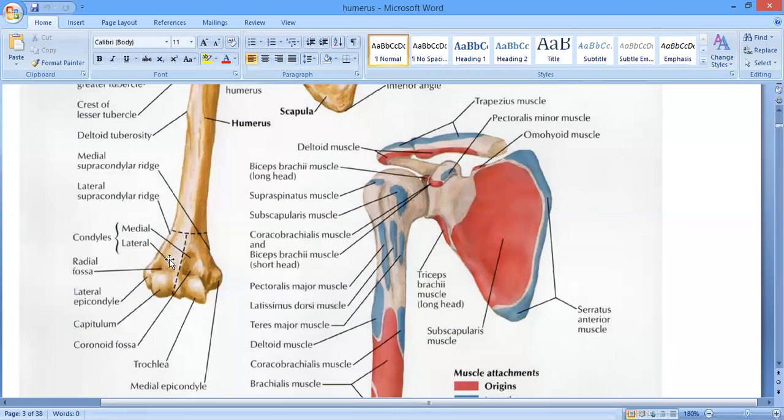Just above the capitulum on the anterior surface, there is a small depression. That depression, or fossa, is called the radial fossa. And just above the trochlea, again on the anterior surface, there is another depression, a fossa, that is called the coronoid fossa. Okay, no problem? So on the anterior surface above the capitulum is the radial fossa, and above the trochlea is the coronoid fossa.